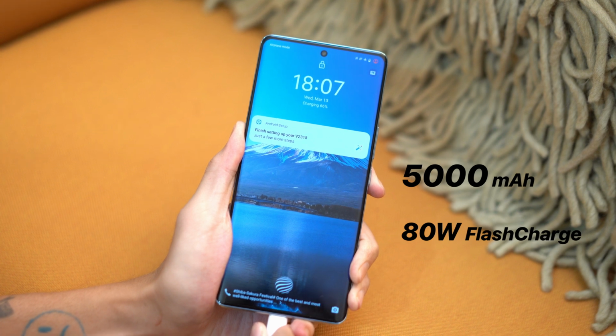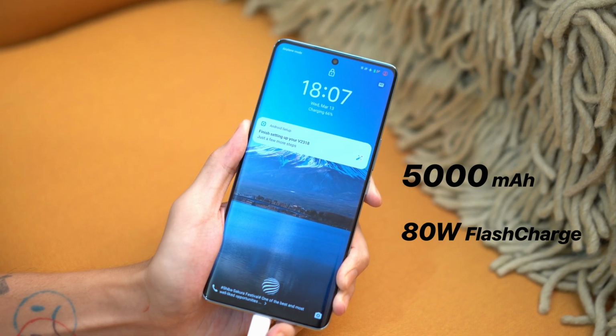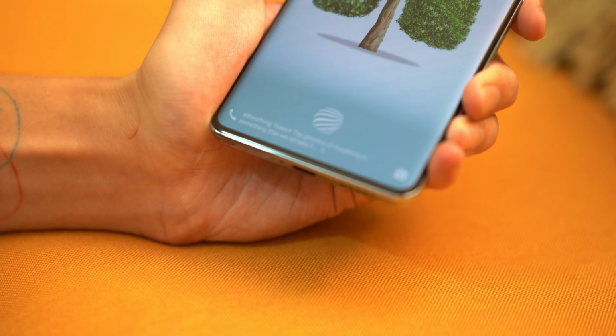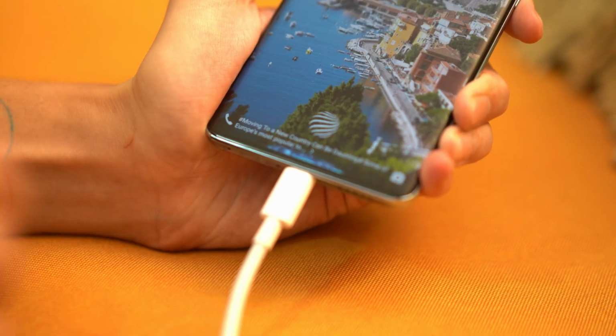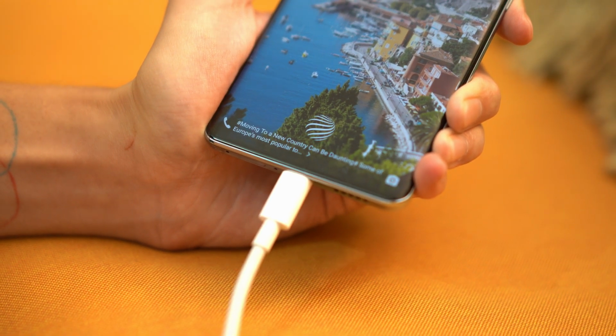Powering the Vivo V30 is a 5,000 mAh lithium-ion battery and features 80-watt flash charge technology. Charging the battery from 0 to 100% takes about an hour with the included adapter, and about 2 hours with a standard 10-watt charger. In general use, the phone should last you the entire day with different tasks and no major issues.